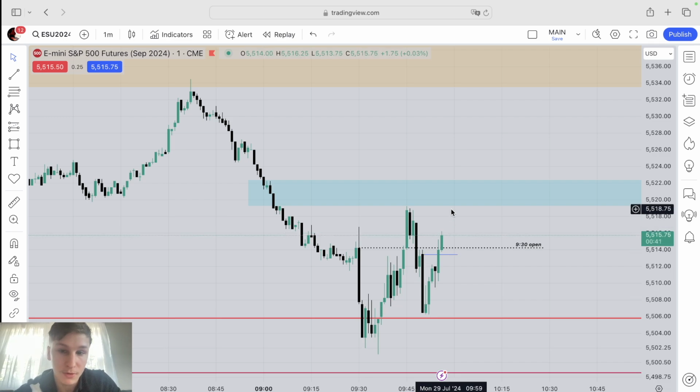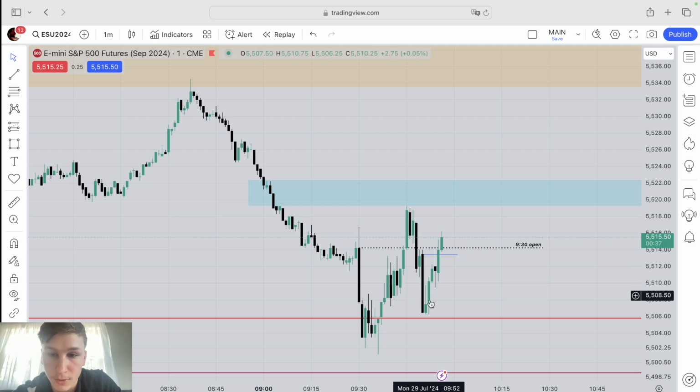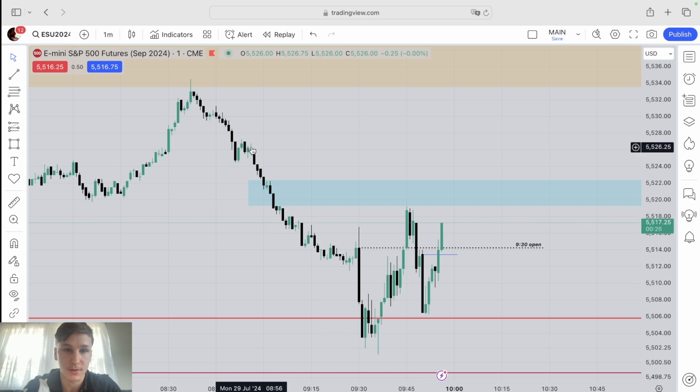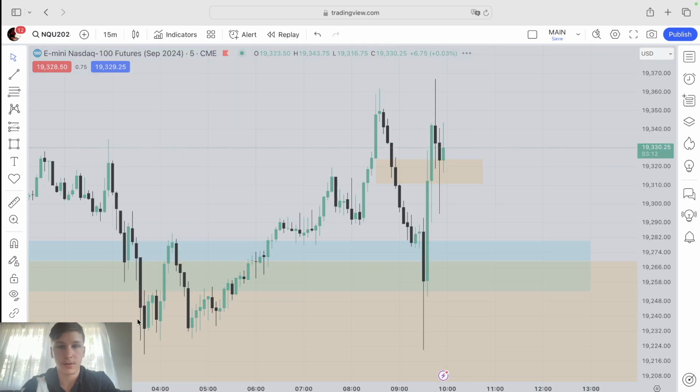After that, we have strong displacement above it, above the opening. There's our change of state in delivery. Did it create a fair value gap? Yes, it did, right here. Did it wick down into that? Yes, it did. It got above the order block, a change of state in delivery. Now what do we do? We seek buy stops, buy stops, buy stops. Okay, NASDAQ's a little bit different.